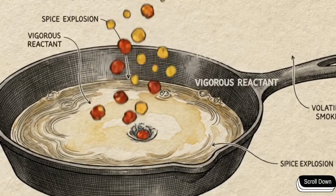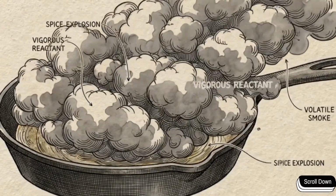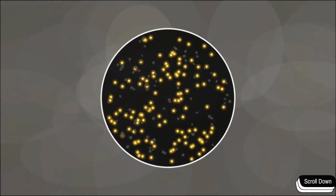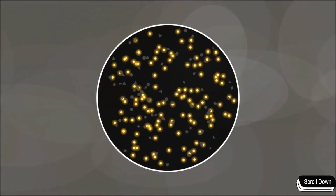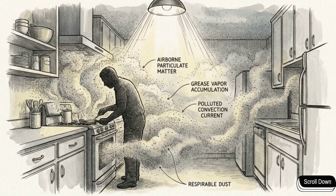Dropping spices into high-heat oil creates an immediate, highly violent reaction and produces a massive volume of thick smoke. If you look closely at this diagram, you can see the hidden composition of that cloud. It contains hundreds of microscopic, aerosolized oil droplets, liquid grease suspended directly in the breathable air alongside gray smoke particles. Breathing this aerosolized grease degrades indoor air quality and poses genuine respiratory health risks over time.